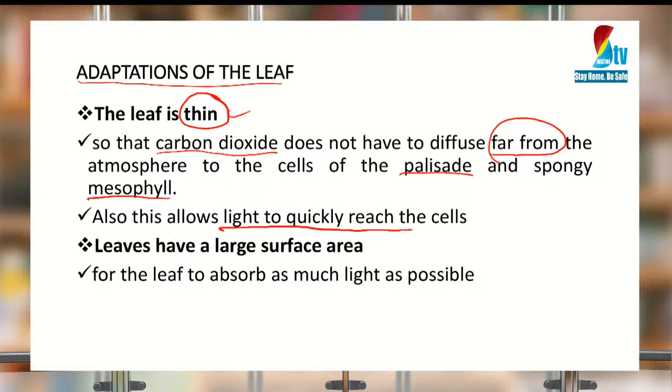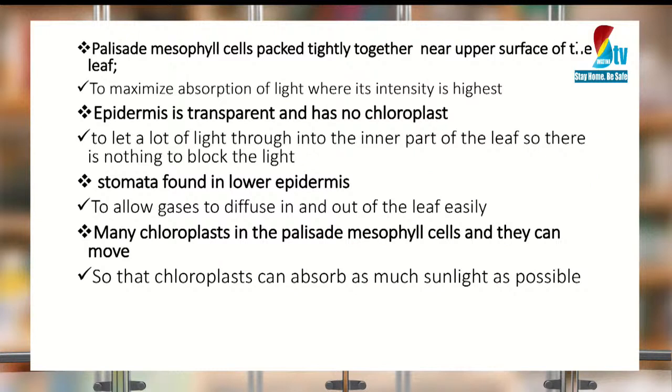Okay, also, it allows light to quickly reach the cells. So the shorter the distance, the more the light will be able to reach the cells. Okay, so also the leaves have a large surface area. How is this beneficial to the leaf? So it helps the leaf to absorb as much sunlight as possible. Remember, we need this sunlight for photosynthesis, so this large surface benefits the leaf so that it can be able to absorb more sunlight.